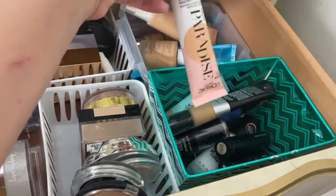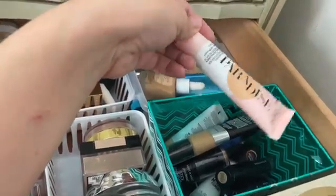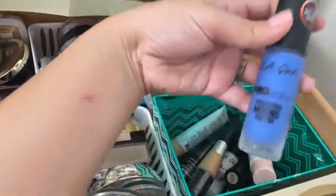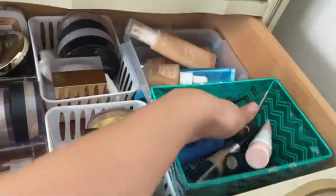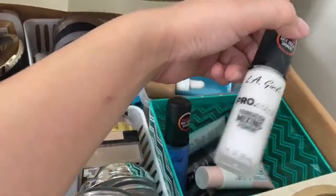I don't know why this is in here, because if I remember, this didn't have that much coverage. And then I also have my LA Girl foundation mixing pigment. So this will make something a little bit more cool tone if it's too warm for me. And then I usually get foundations that are too dark, so I have this to mix it in. That makes it a little bit lighter.